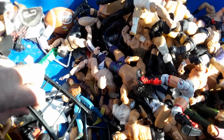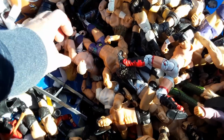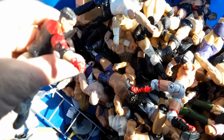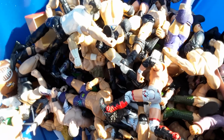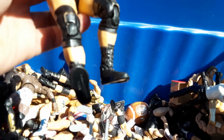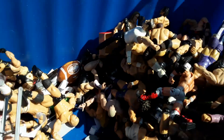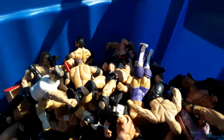Right now, I'm just taking out the most obviously destroyed wrestlers and figures from the case. And as it thins down and I wind up putting them in smaller buckets, I'll do it again. But for the first time, here's Andre the Giant, and he is missing a lot of paint, but I'm going to keep him because he's not missing anything but just some paint. You don't see a lot of Andre the Giant, I don't think. I don't know. What do I know?